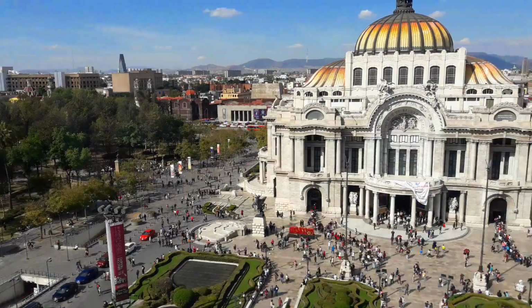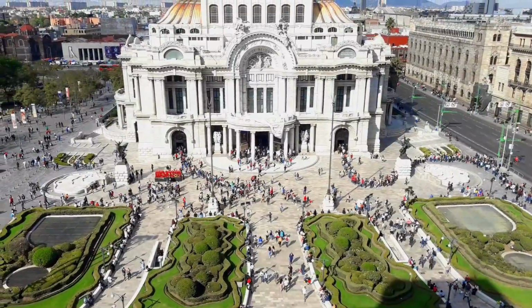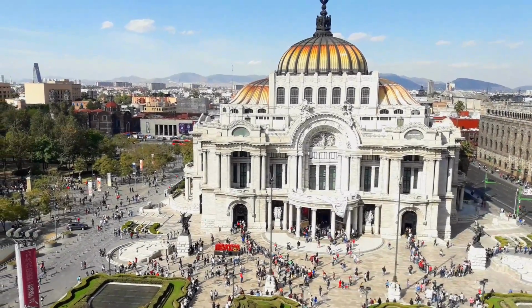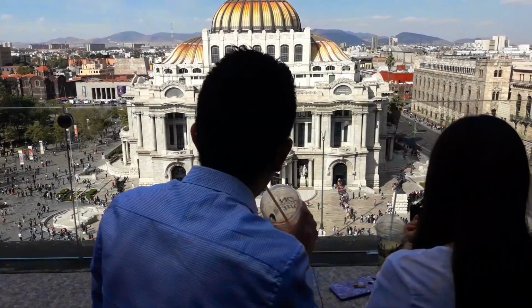So I've come up to the 8th floor, and there's a cafe up here with a balcony, and you can see absolutely stupendous views across Mexico City. Clear blue skies, a few clouds in the sky, not too bad. And the thing I really love about Palacio de Bellas Artes is the fact that it has this very colourful dome on the top, like a yellowy, goldy, orange, burnt orange sort of colour. Check it out inside as well, because it's absolutely spectacular inside.